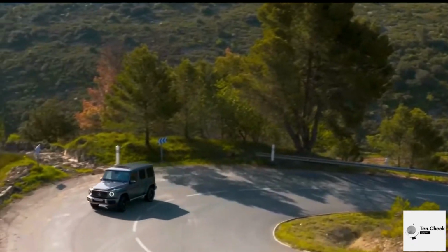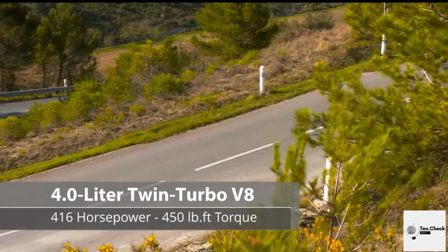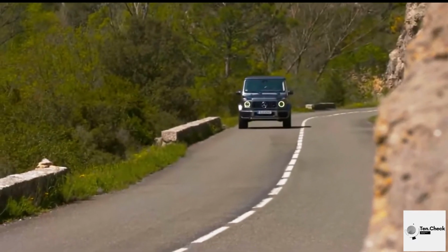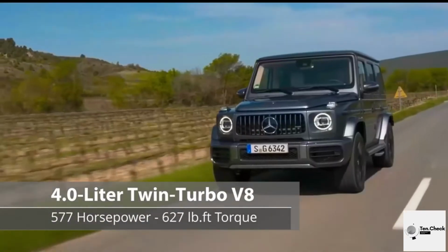The base G-Class SUV is powered by a 4.0-liter twin-turbo V8 capable of raising 416 ponies and 450 pound-feet of torque. The AMG-tuned model, on the other hand, squeezes 577 horsepower and 627 pound-feet of torque from the same mill.